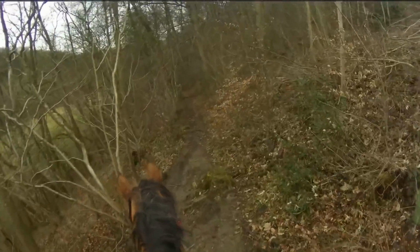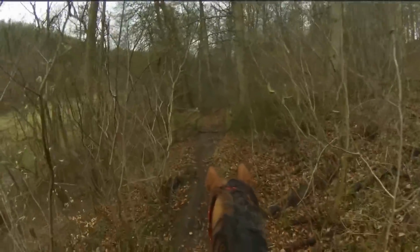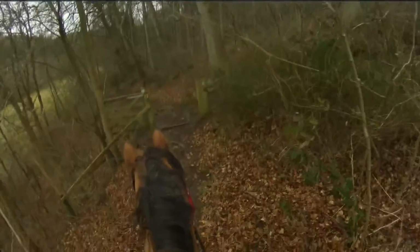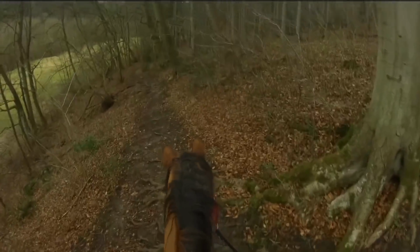Good boy. It's not raining too badly yet, thank goodness. I hope we can get round. I'm getting drenched. I do have to give Farouk a good washing off today. And his tail looks a bit muddy at the bottom, so I might have to just wash the ends of his tail as well.